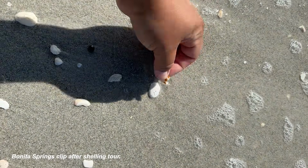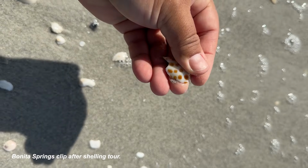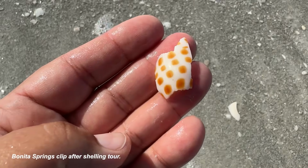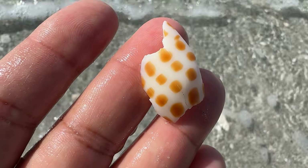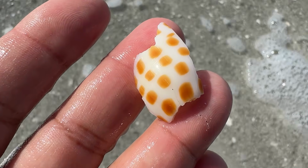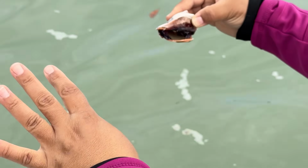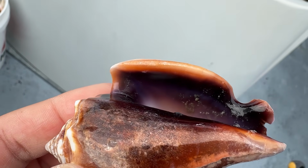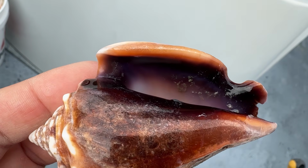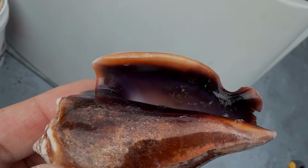But I did find a Junonia chip. Now, this is after the tour. I did go to Bonita Springs and looked around there, and this was one of the first pieces of shell that I did find, and it was a J, so I did get a whole one, but hey, I got a chip. Yep, so that's the guy that just came on out, but I only went through that just because it did have that deep, rich purple. You can't really see, but in person, you can really see how dark purple it is, and it's just beautiful.